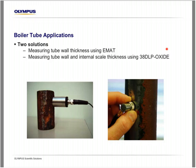While on the fire side, on the outside of the tube, the oxygen in the flue gas reacts with the iron and forms external scale. So you get scale on the inside and on the outside. So the first solution is using an EMAT transducer.